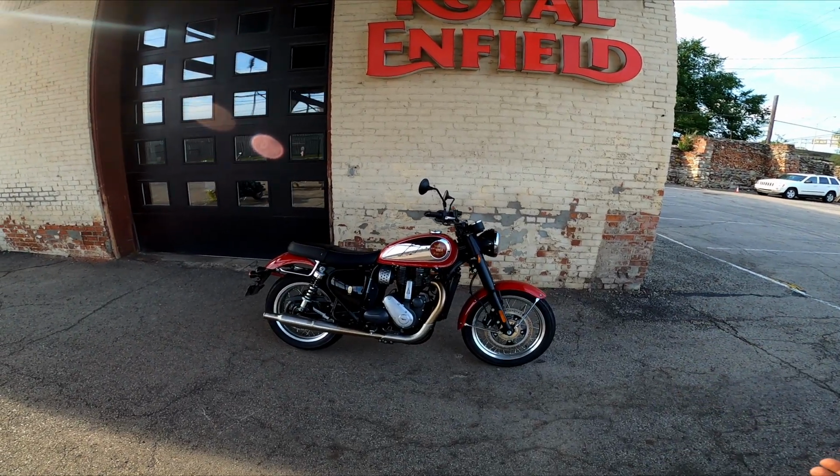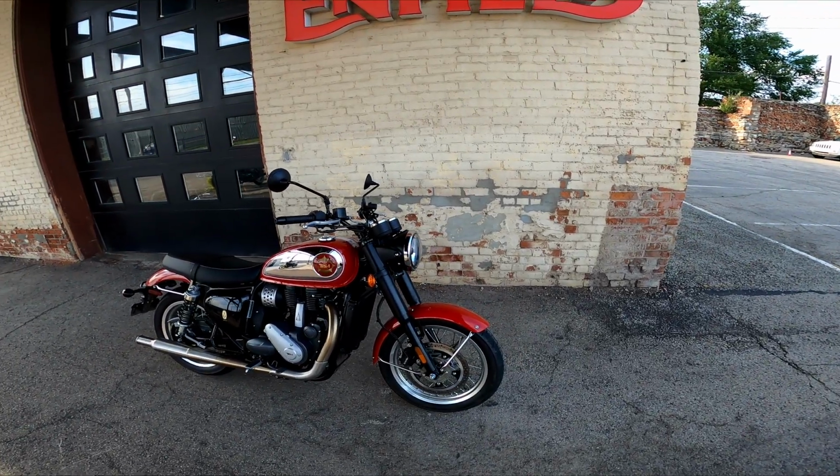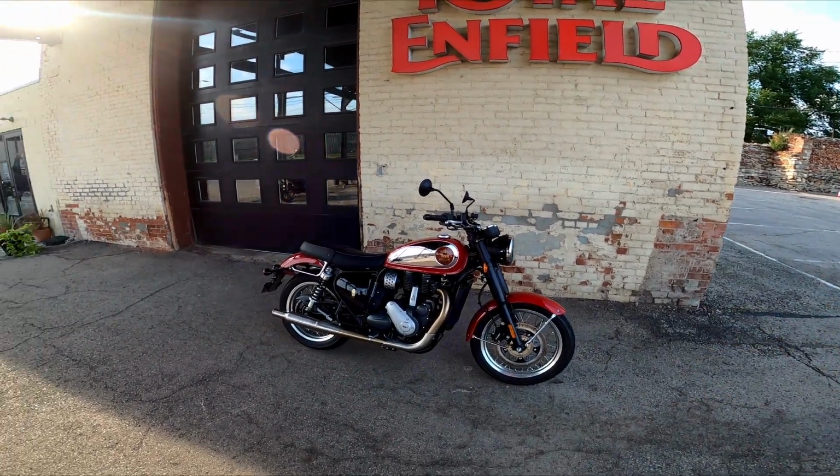It stands for Birmingham Small Arms, so Birmingham in England. And they made guns during World War II, maybe earlier than that. But they've been making motorcycles since 1903 until 1973, and then they're back now.